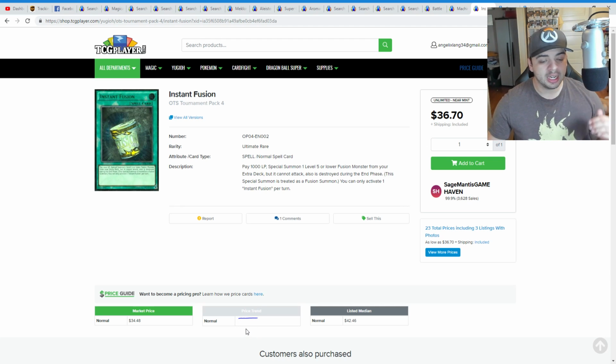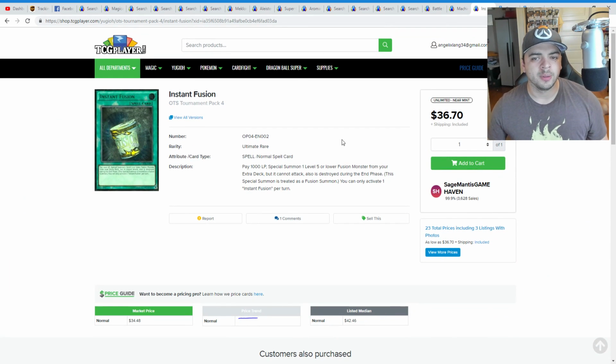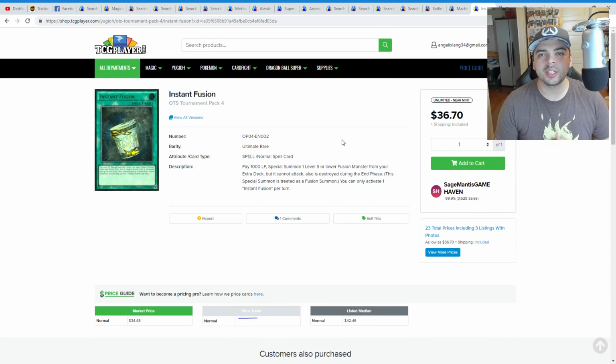But look at the price trends. It slowly moved up. Now it's stabilizing. Look at the market price showing to be about $35. See over here, guys? It's about $37 for Instant Fusion. And I still don't feel comfortable with this card. I still don't like this card.